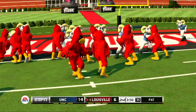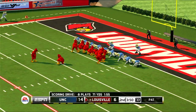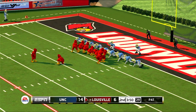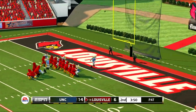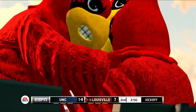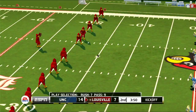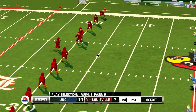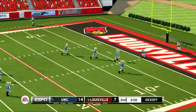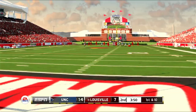Man, the big fella's a battering ram, isn't he? He's almost impossible to slow down in short yardage situations. And he tacks on the extra point. Looks like they're ready for the kickoff. He just drills this one. And it goes into the end zone, down for a touchback.